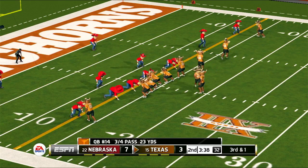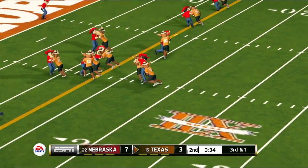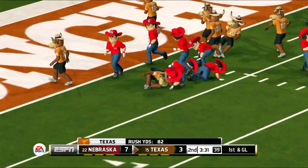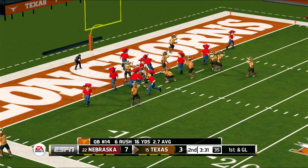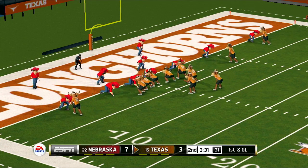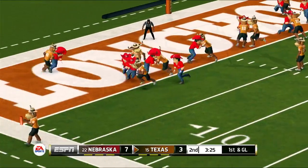They come out in a five-wide set. He's got an opening. What a play to set him up with a first and goal. Well, it's the second time that this defense has given up a first down on third down. You work so hard as a defense to get an offense to third down. When you get them there, you've got to be able to have somebody step up and make a big play, whether it's a defensive tackle.